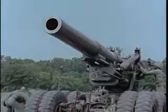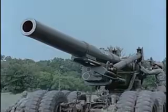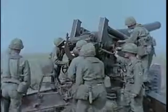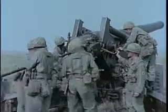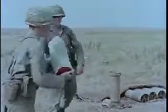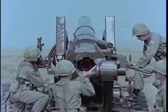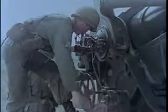Total traverse is 1,066 mils, 533 mils to right and left of center. Like elevation and loading, traverse is accomplished manually. The projectile and charge are inserted at the loading elevation prior to laying for quadrant elevation. The maximum rate of fire is 3 rounds per 2 minutes, and the sustained rate of fire is 1 round per 2 minutes. Elevation limits are minus 36 mils to maximum of 1,156 mils.